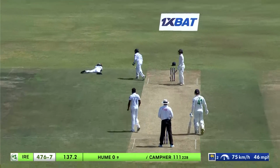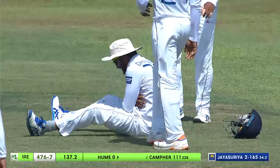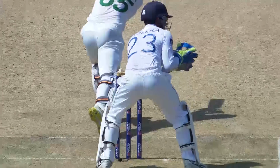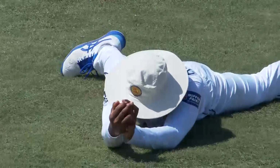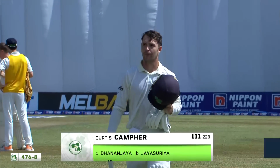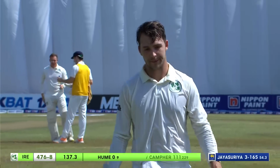Oh, got him. Dhananjaya de Silva, he flies through. Needed something brilliant from the Sri Lankans to get rid of Curtis Campher. It's a beautiful delivery. Given it some air, a bit of extra bounce, and look at that. It's yet another great catch in the slip cordon from Dhananjaya de Silva. But you can take your hat off to this man. It's been an outstanding Test match innings. 111 is his first in Test match cricket. It's 476 for 8.